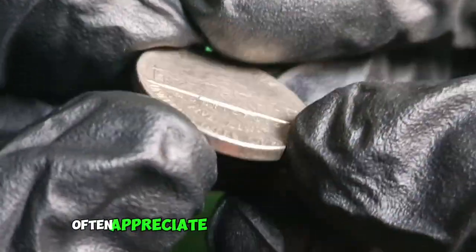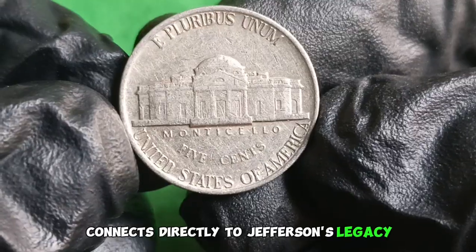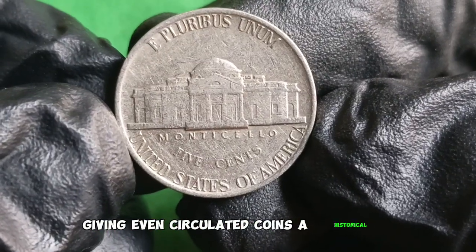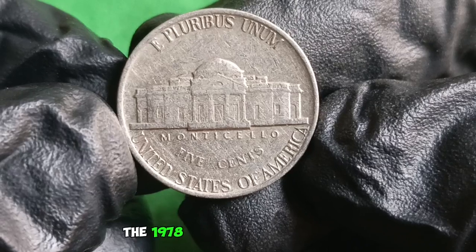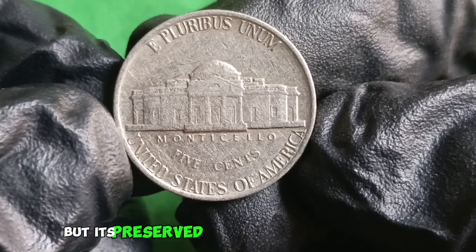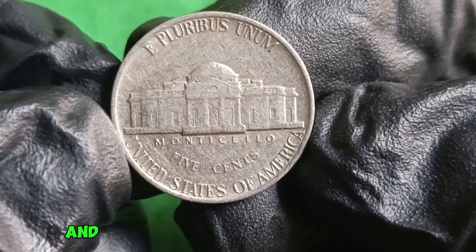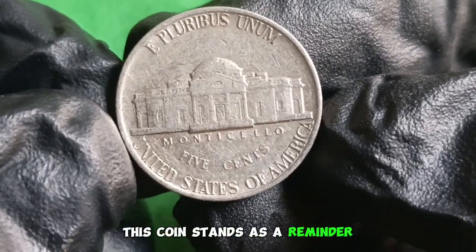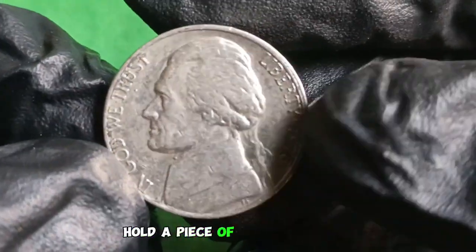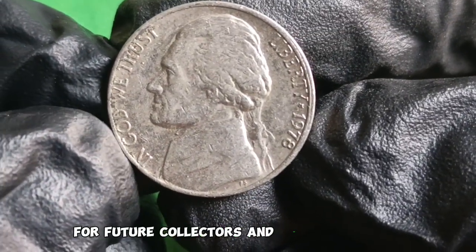Collectors often appreciate how the reverse design of Monticello connects directly to Jefferson's legacy, giving even circulated coins a historical significance beyond their face value. The 1978 nickel may be common, but its preserved state in very good condition makes it a meaningful piece for hobbyists who want a complete and visually strong set of Jefferson nickels. This coin stands as a reminder that even everyday coins hold a piece of America's past, and preserving them keeps history alive for future collectors and coin enthusiasts.